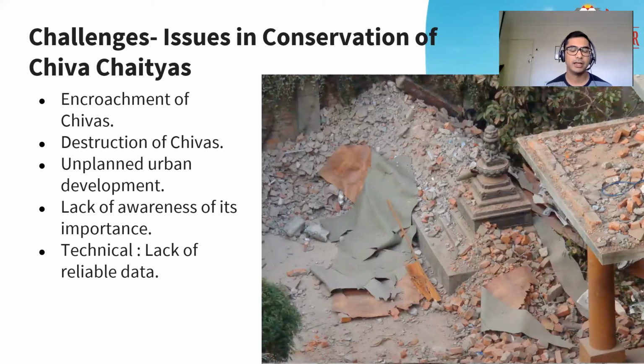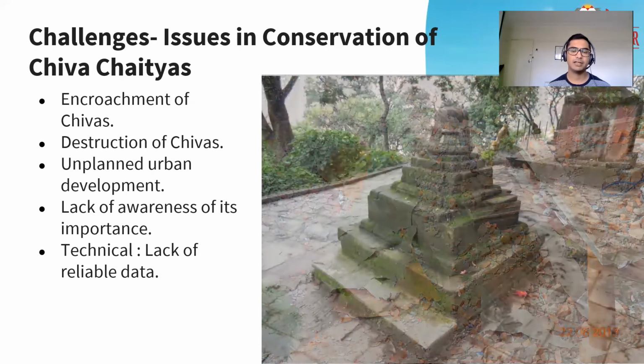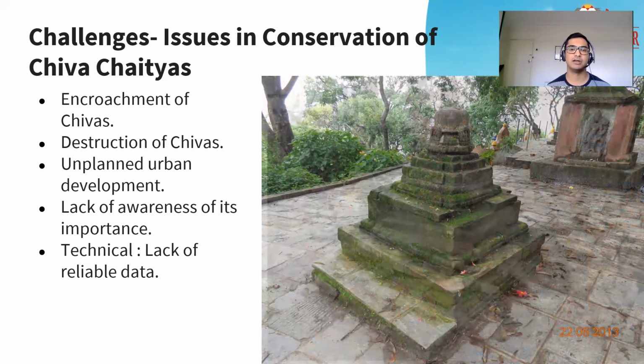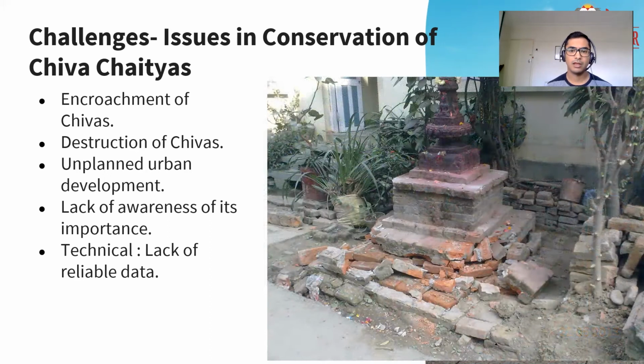But unfortunately, urban development, or I would say unplanned urban development in Kathmandu Valley, has led to the loss of open space, and hence encroachment or even destruction of chivas has happened. There is not a proper body which takes care of these chivas and chaityas, and so we think local governments also need to protect those areas from encroachment.